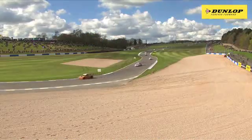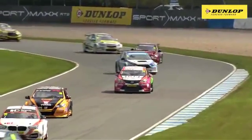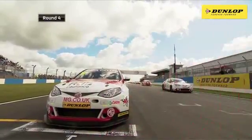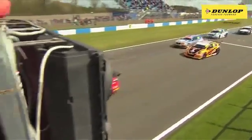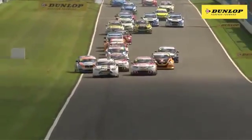Donington was bathed in glorious spring sunshine come Sunday morning, and the action was to heat up on track as well as off it. Sutton's pole-sitting MG bogged down off the line as Cook and Jackson banged wheels. The Motorbase man muscled his way through and into the lead as Rob Collard's fast-starting BMW demoted Sutton to 4th.